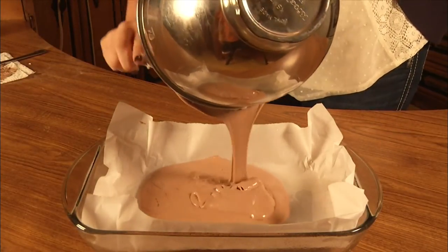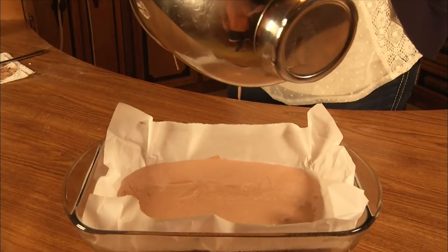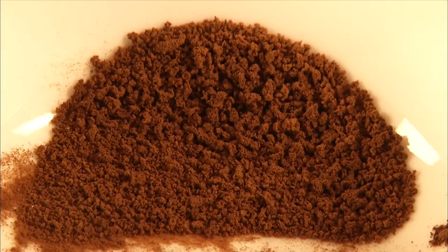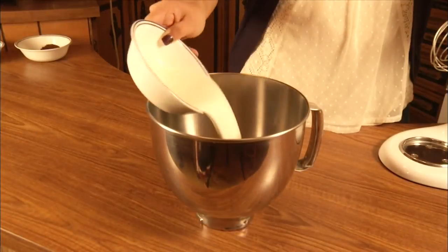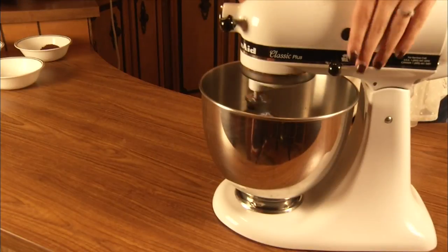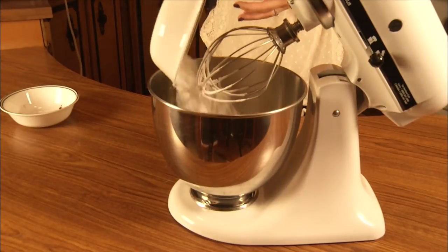While we are waiting for this to bake, we can begin making the mocha cream filling and the mocha frosting. Let's start with the filling. The ingredients are 1 cup of heavy whipping cream, half a teaspoon of instant coffee granules, and half a cup of confectioner's sugar. First, we are going to take our heavy whipping cream and beat it until it begins to thicken. Then, we are going to add our coffee granules and our sugar and continue to beat until stiff peaks form.